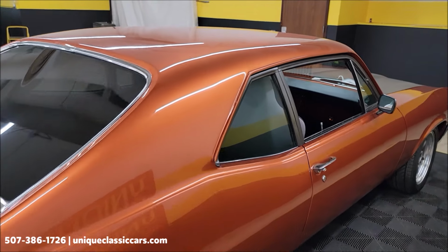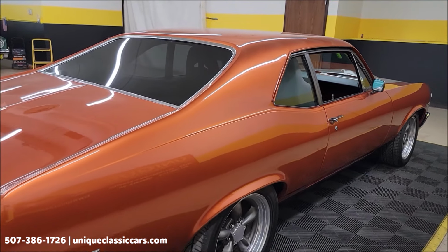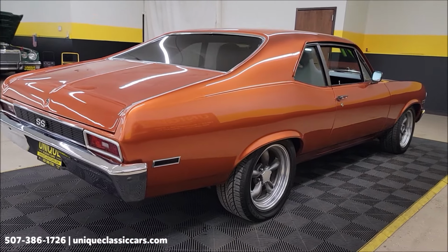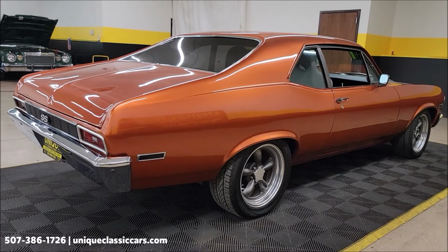We're going to get around to the driver's side, get into that just a little bit more. Like I said, start it up, let you hear it run. If you stick around to the very end of this video, we're going to take this car for a drive, take it down the road, put the camera in it, take you for a virtual ride, if you will.